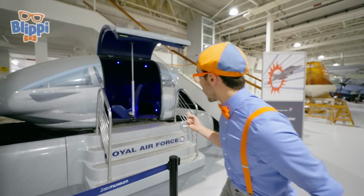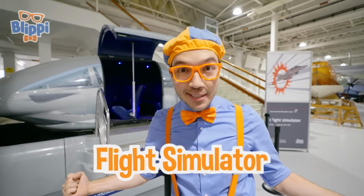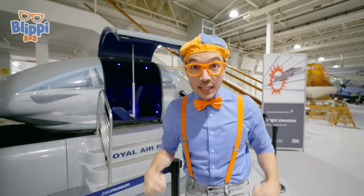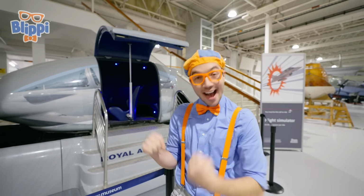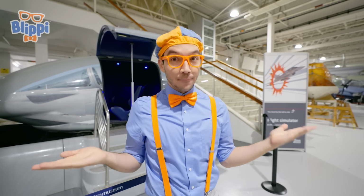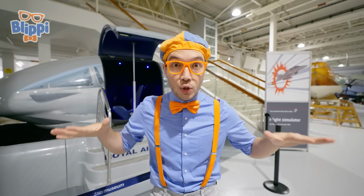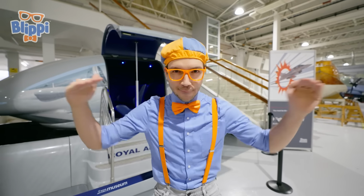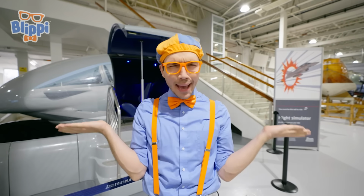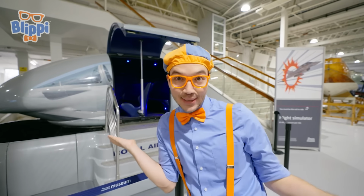Whoa, look at what it is. It's a flight simulator. We've seen so many cool planes, and now we get to feel what it's like to fly in one. Yeah. And this simulator makes it feel like they're really ultra-low flights. So you're in a plane really low to the ground, and we're gonna be exploring the country, Wales. Okay, let's go inside.